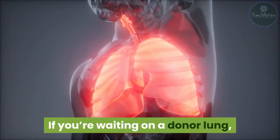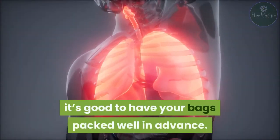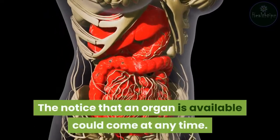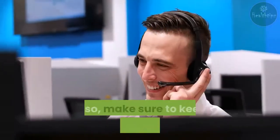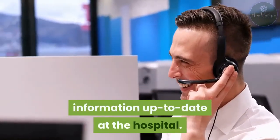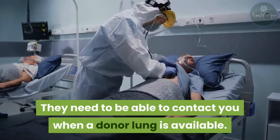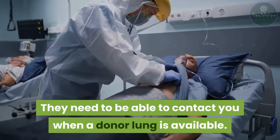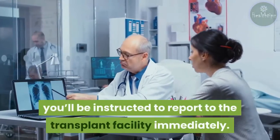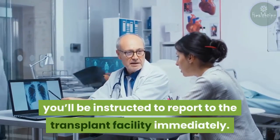If you're waiting on a donor lung, it's good to have your bags packed well in advance. The notice that an organ is available could come at any time. Also, make sure to keep all of your contact information up to date at the hospital. They need to be able to contact you when a donor lung is available. When you're notified that a donor lung is available, you'll be instructed to report to the transplant facility immediately.